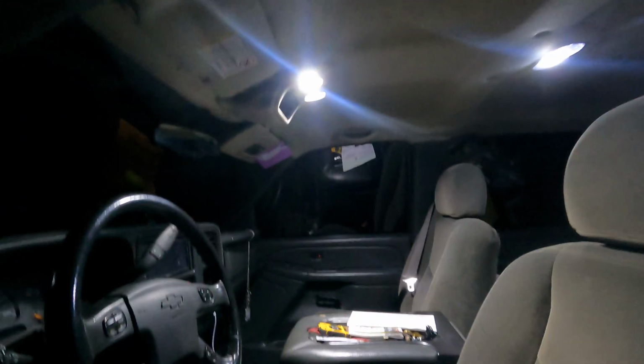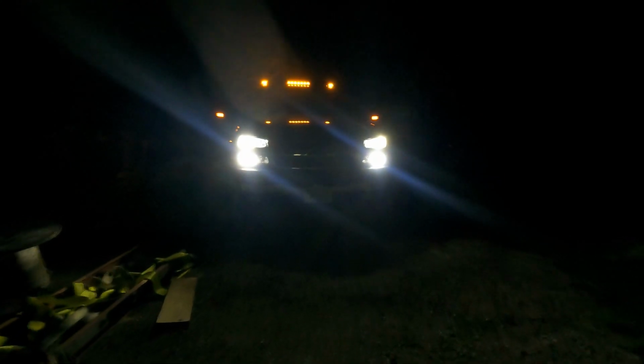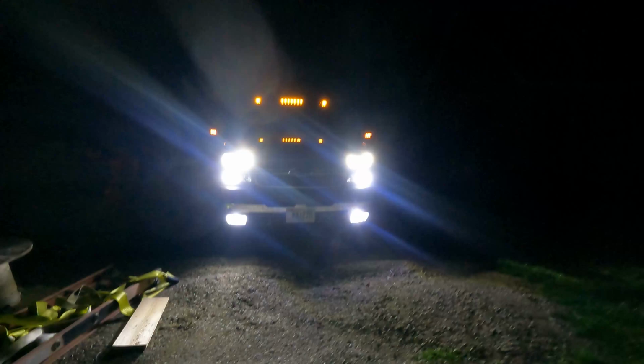Now let's go ahead and take a look at what the all lights on module looks like at night. So this is before, and that's after.